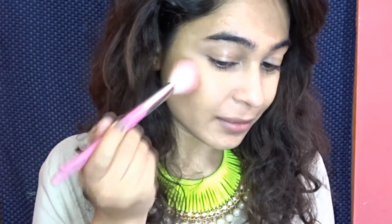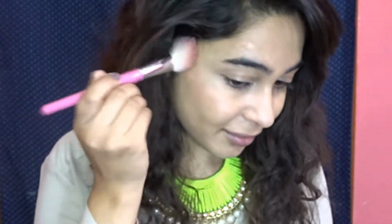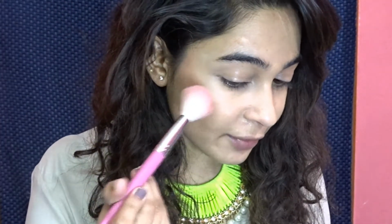Okay, and if you can see, now we have only put color in this area. When you look straight ahead, you can see that there's color here, but it also lifts your cheek up because you're going in ascending order.